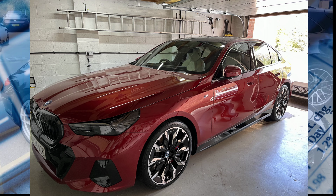Beautiful colour. I'll perhaps do a bit more of a walk around video of it. But I got a fantastic deal. Believe it or not, the list price on this car is £86,000. It was 76, but it had over £9,000 worth of options.